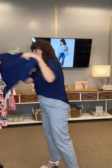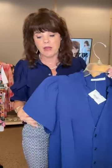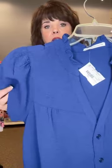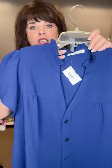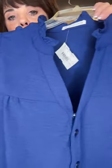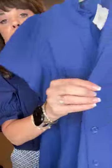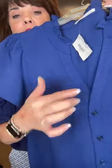Then the next, well, let's see, this is a Staccato. So Staccato is one of our less expensive brands, but they do a great job of doing what I'm talking about. So this is a little Staccato navy blue shirt. So again, you've got your little stand-up collar, you have your V-neck, you have a hidden snap, so that's very nice. And then you have buttons following that.